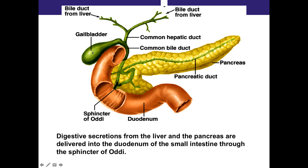Now, the gallbladder is actually a storage for a substance called bile. Bile is secreted by the liver and stored in the gallbladder. It helps with digestion. We'll talk about that next time. The pancreas is actually responsible for secreting bicarbonate to neutralize acid coming from the stomach and digestive enzymes like amylase, which breaks down carbohydrates, lipases that break down fat, and proteinases that start to break down proteins. That's all secreted by the pancreas.